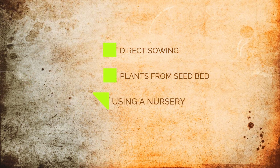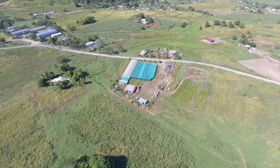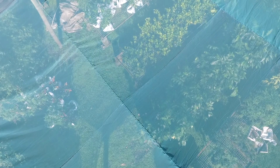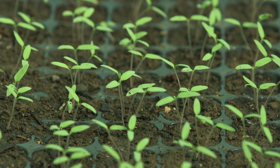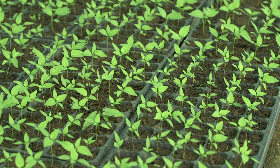And the third way of getting your vegetable seedlings started is using a nursery. This is a more recent method used by commercial vegetable farmers in Fiji. There are a number of advantages of using seedlings from a nursery over the other methods.